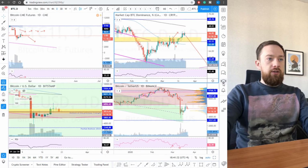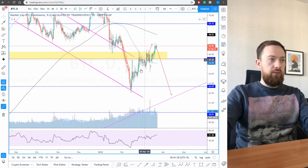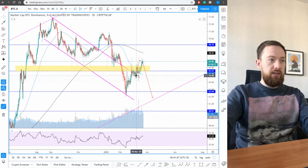So let's look at the BTC dominance. Over here we can see that the BTC dominance was slightly increasing. However, the overall scenario is that we're still going down, so that's exactly what we're expecting. The slight increase here, we rechecked this level, so it's acting now as a resistance.